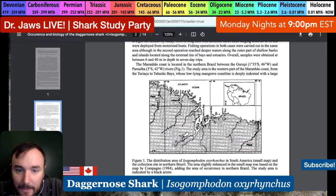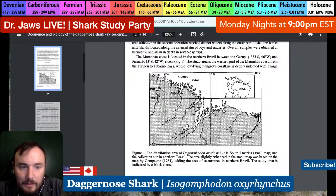Figures. I kind of want to see. So we've got the distribution area of the daggernose shark in South America, and the collection site. Okay, so it's the same range that we've been seeing up here, and then this is the collection site in northern Brazil. Okay, interesting.